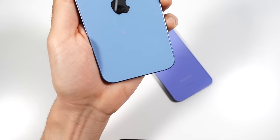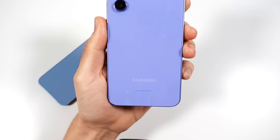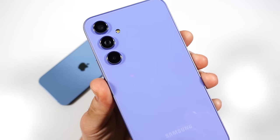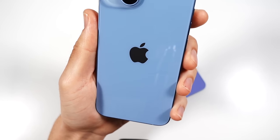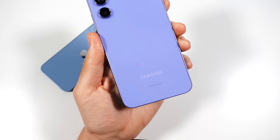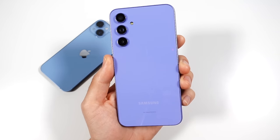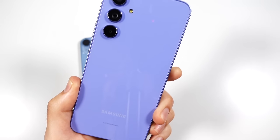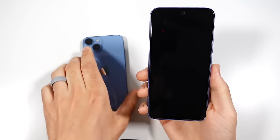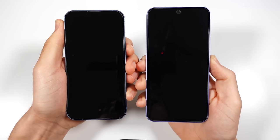The iPhone 14 is Apple's standard entry-level flagship smartphone, but the Galaxy A54 being a couple hundred dollars cheaper is a decent alternative. While the iPhone 14 hasn't been the most popular of the iPhone 14 series, the A54 updates its design and gives you an updated look and feel over the last version. But how much of this updated look and feel will you sacrifice if you go with this bigger Galaxy A54 in speed versus the iPhone 14? Let's find out in this video.